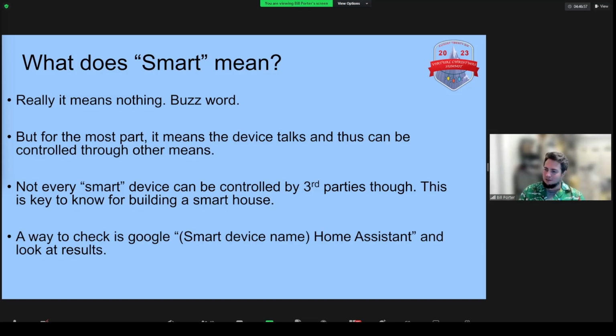So, for example, I'll give you a real story. Went to Home Depot. I needed a dehumidifier. My house was too humid. In the aisle of dehumidifiers, there were a couple options for smart. And I actually thought that might be a good idea, because I could hopefully connect it to my Home Assistant. But you kind of have to look to see if the smart device supports being controlled by third parties, because that's what you really want.